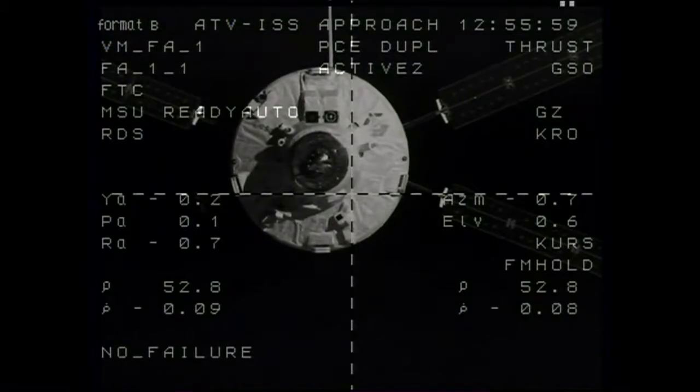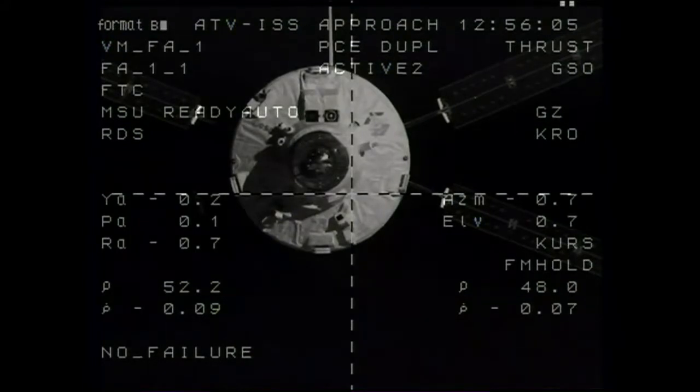Range 50, 50, based on the range ruler measurement. Visual on target nominal. Systems are nominal. Copy all.